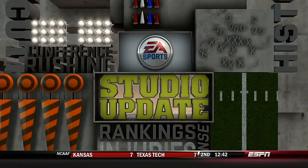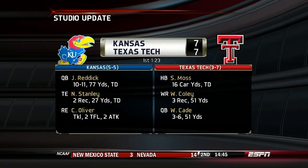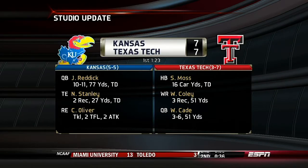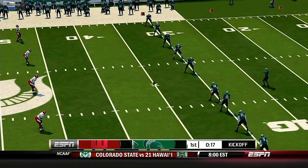Reese Davis joins us in the studio with this update. Reese? Let's take a look at some scores from around the country. And for Texas Tech, they're looking to win two in a row. Locked up at 7. All right, thanks, Reese. Back to the live action here.